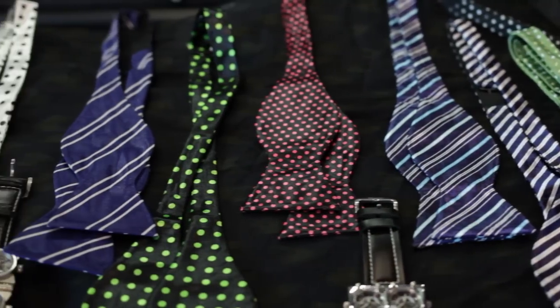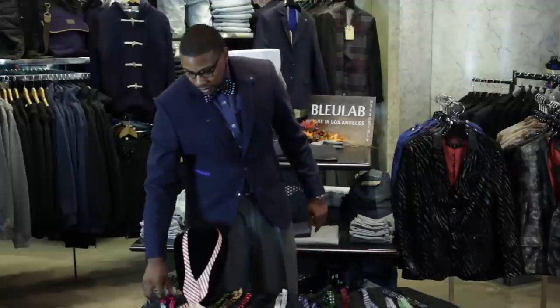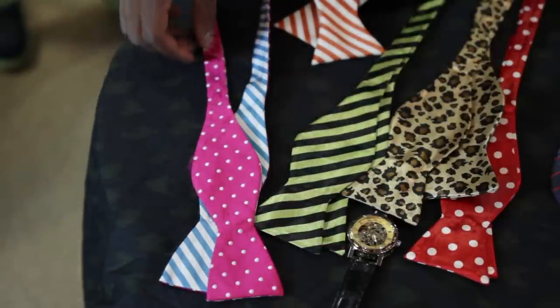Before me, I have a variety of indie style bow ties. We also have a leisure style bow tie here, which you can see has the polka dot and also the stripe. You can throw this on with an Oxford white shirt.